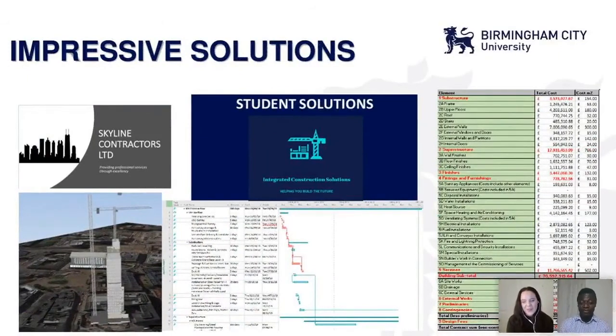In terms of the solutions, the students came up with very, very impressive solutions. Some of them did very good costing that the BAM team was so happy about because they got their costing right. Some of them did very good programs, which were quite close to what BAM was actually doing. In the bottom left, you can see this was somebody's Synchro model. Later we'll get to watch a video of it, which was very good.